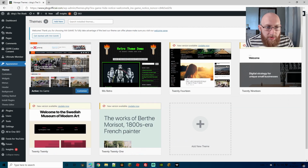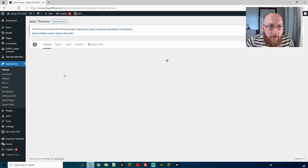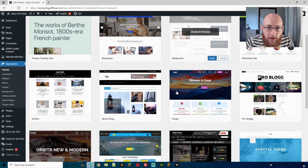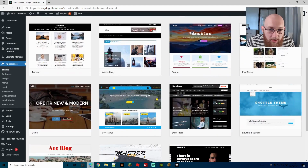Now onto themes. It can be tempting to use dodgy other sites to get free themes and stuff like that. However, I really suggest getting them from a known source. I mean, they provide you so many themes for free as it is. You can just add a new theme, search, and there are hundreds and hundreds of themes to go for free. Don't use them dodgy sites. It's not going to lead to anything good in the long run.